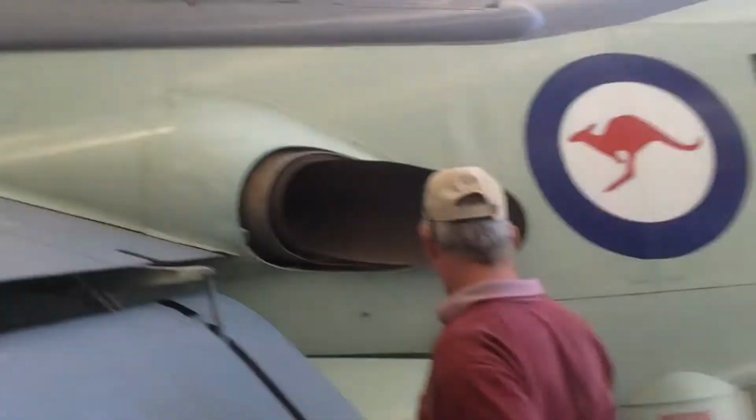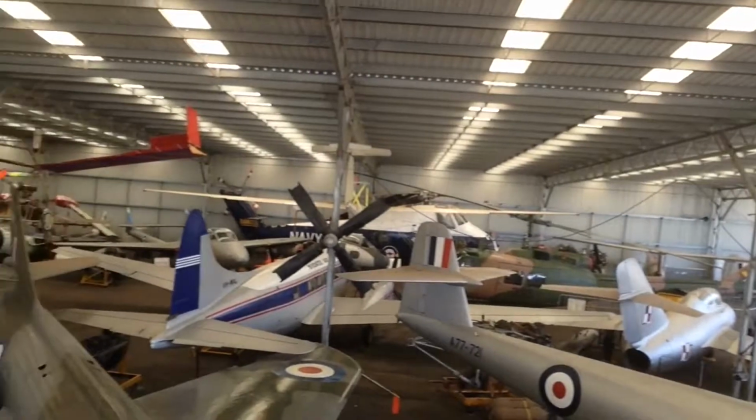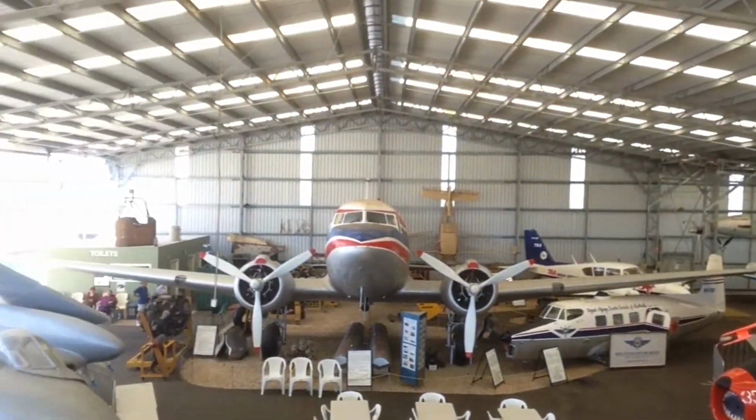Whoa, that's tall. It looks like the wing is tilted like that for a reason. Hey. If you guys are familiar with Grand Theft Auto, here's your Dodo plane. Pretty much.